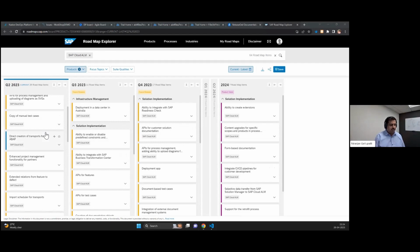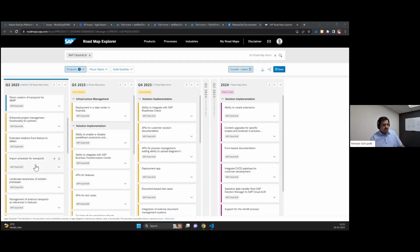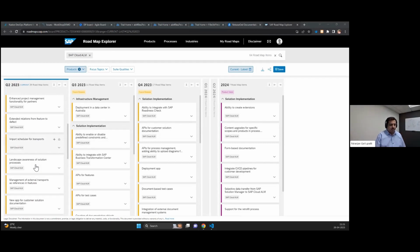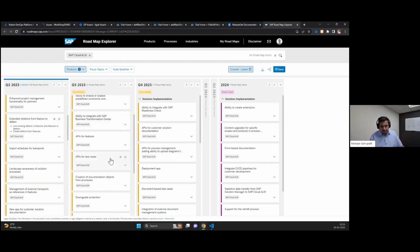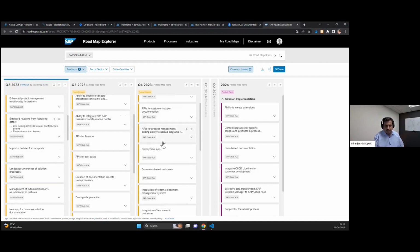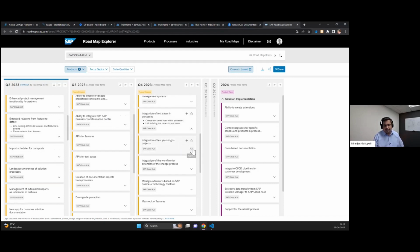Yeah, the creation of transports is scoped this time. That is coming up. And then scheduler for transports, then management of external transports, like we have user story link with your transports or your MTAR changes. If you can just click on the triangle button, the down arrow. Yeah. So what you have in Q3, for example, if you scroll down, not Q3, something that I just, in Q4, let's say in Q4, so integration of test planning and support for extensions are all available in Q4.